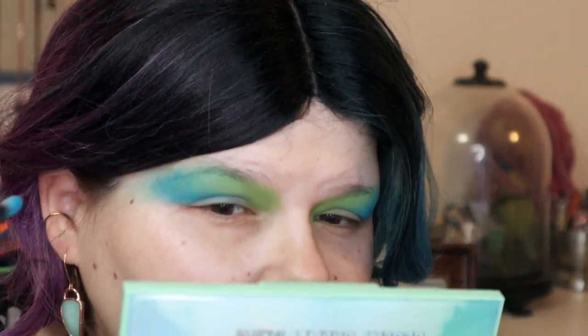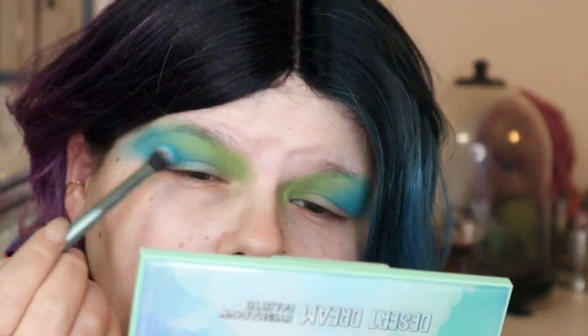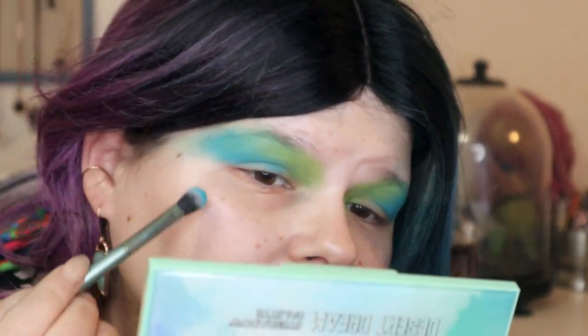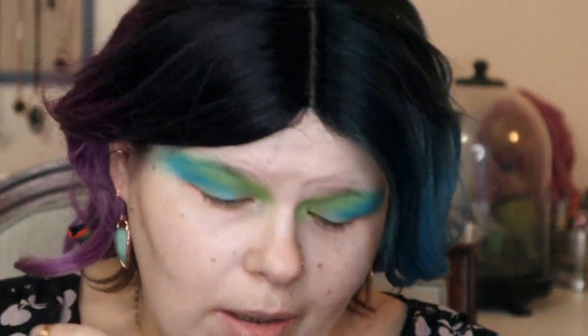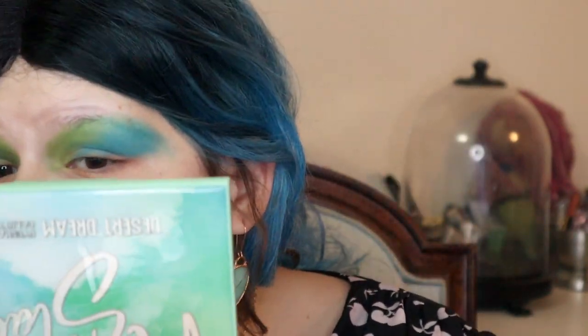They're definitely not the nicest applying mattes. I'm having some patchiness issues on this part of my brow. But I'm also being messy and I'm not stressing myself too much in terms of perfection. Some of y'all might look at that and be like, what is going on?